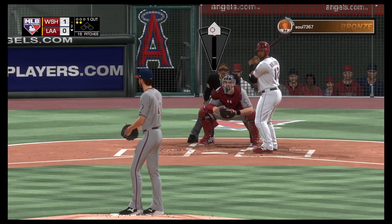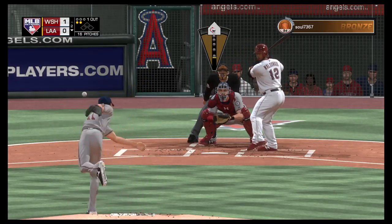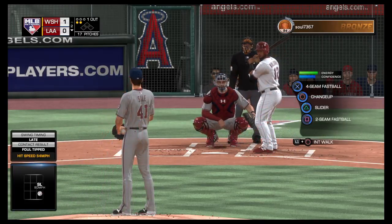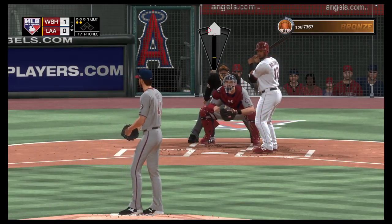Every time you go out there to start a game on the mound, you hope to settle in quickly and get into a groove, and he's definitely done that so far in the early going. Looks like he could go pretty deep into this one.